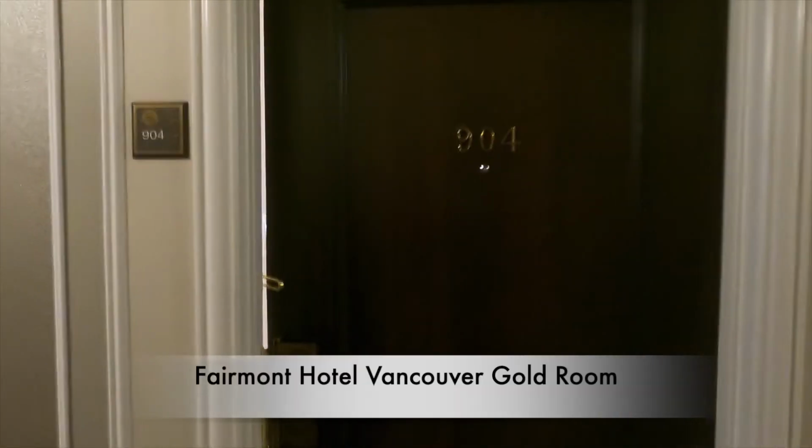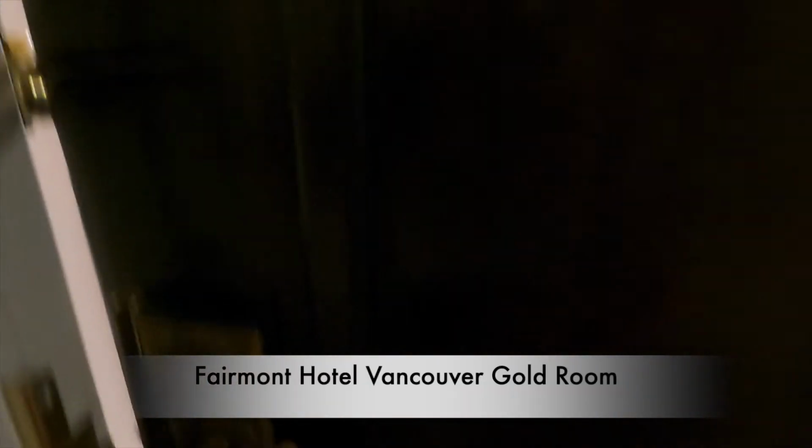Hey, so we're here at the Fairmont Gold and we're just about to enter our room. So let's check out what the room looks like. So here's our room door and we're about to enter it. So let's go.